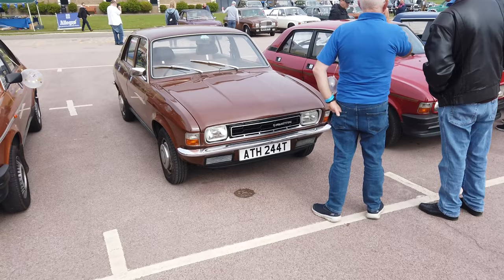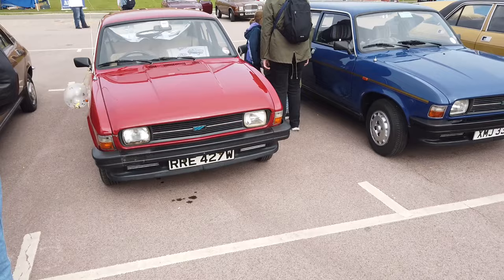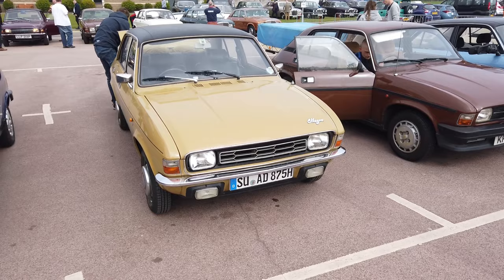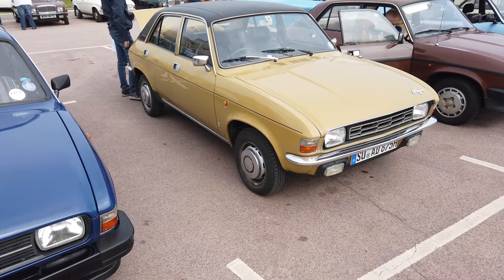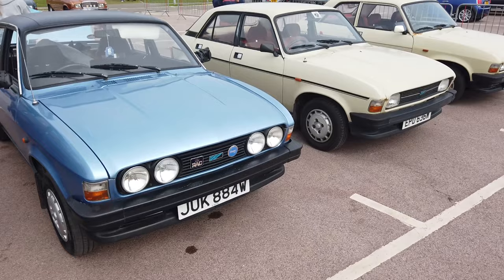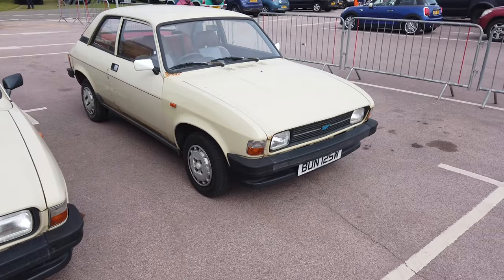Yeah, good to see. Another Series 3, W Reg. Lovely immaculate estate there. This is the one from Germany, I believe. Fantastic. Complete with vinyl roof. Awesome. Another Series 3. You get it, there's a few more Series 3s, lovely. That's pretty cool.